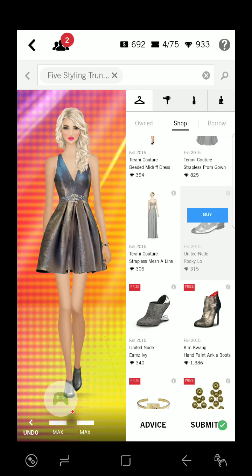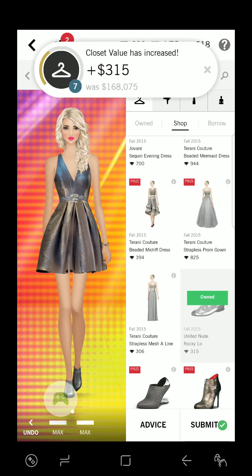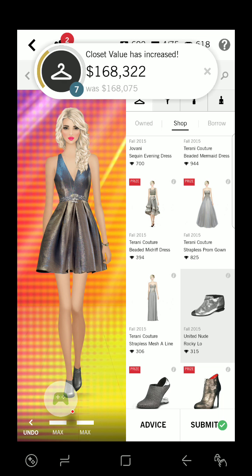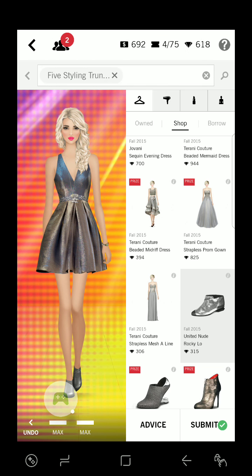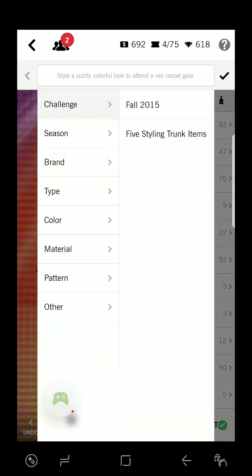Or this. Those are shinier and they're cheaper, so we'll just go with those. Okay. So, that's my girl. Watch, I spent all of my diamonds. Holy crap, I spent a lot of diamonds on this outfit. And look what happens. Watch what's gonna happen, you guys.